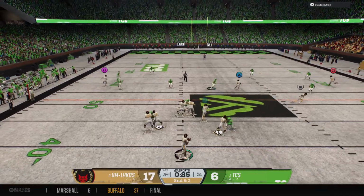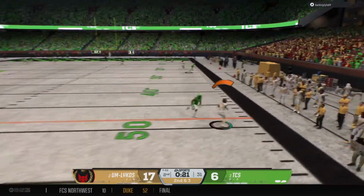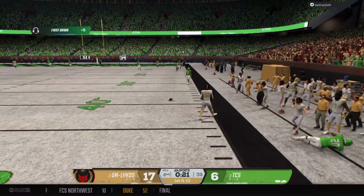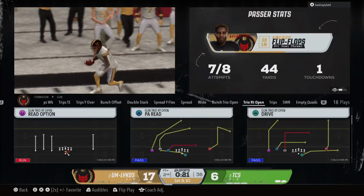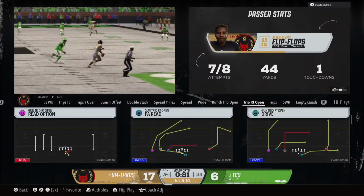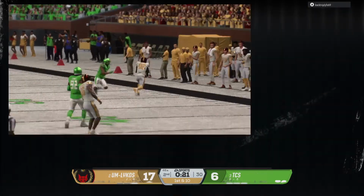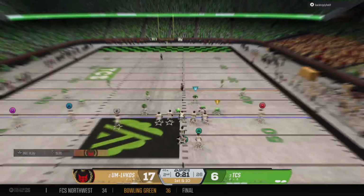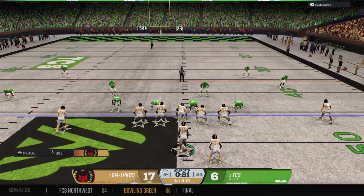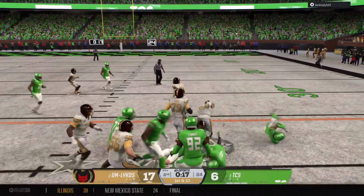Great call. He escapes the pocket. On the run here. Lets it go. Receiver makes the grab. And the runner steps out of bounds, but does have enough yardage to pick up the first down. This offense is clicking, and clearly everything seems to be working. Coordinator is calling good plays. The quarterback and the rest of his receivers and running backs are executing. And frankly, this defense is showing almost no resistance.